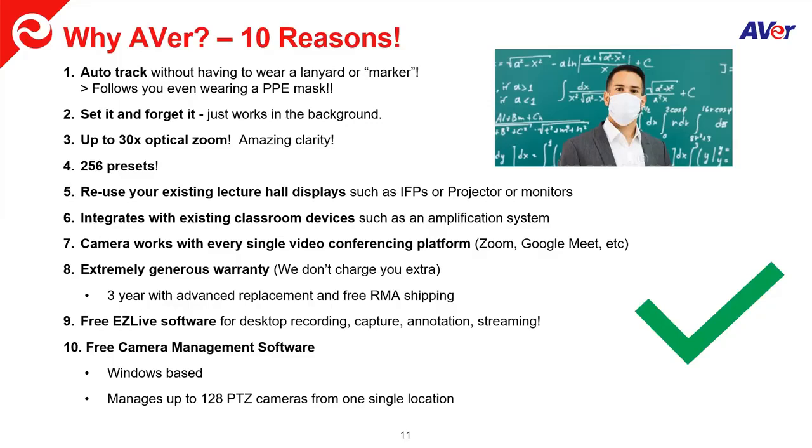But just a quick reminder of why we think AVer is a really good opportunity for everyone to look at and consider our auto tracking cameras. Obviously, now in the day and age of COVID, not having to have any kind of lanyard is always nice because those things tend to go missing, or any kind of marker. But using the tracking technology, it's pretty easy when you have a mask on. It doesn't matter. It's reading your body or your half body. So you can walk around, especially in those days coming up ahead where there may be hybrid mode. You may have students in the class, maybe only half or a third of the class, and then a professor or lecturer is up presenting, they can easily wear a mask.